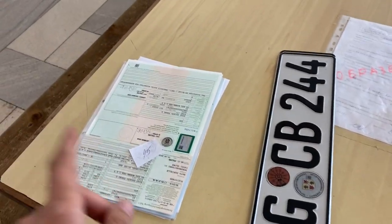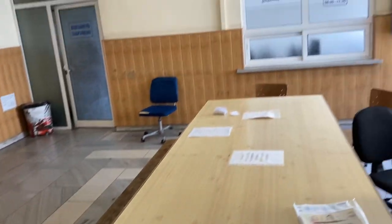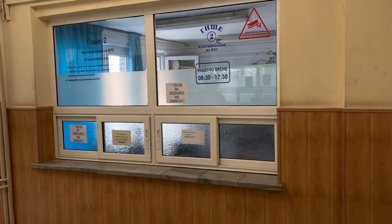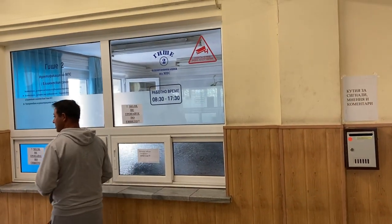Good news. I can sort of look through the window next to me, and I can see that he is sort of working on my documents. Update. We have now got an official number. It got stamped. I think we're back in this room, and this is the window we're aiming for.